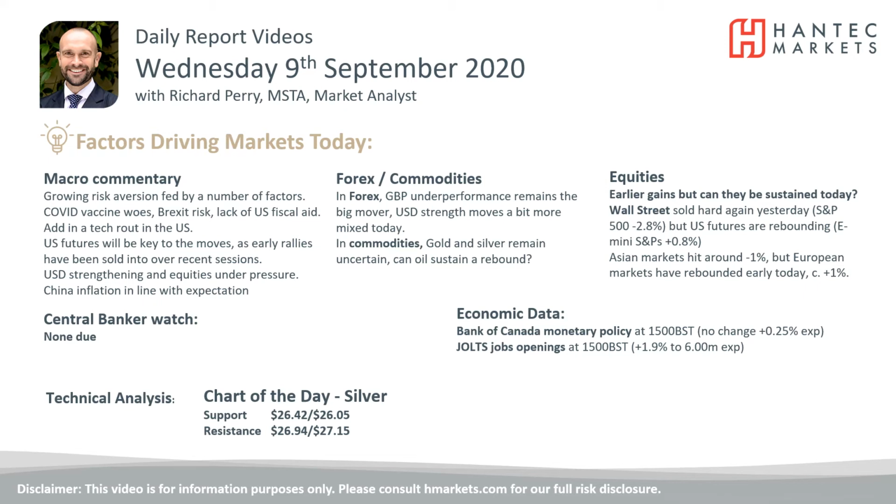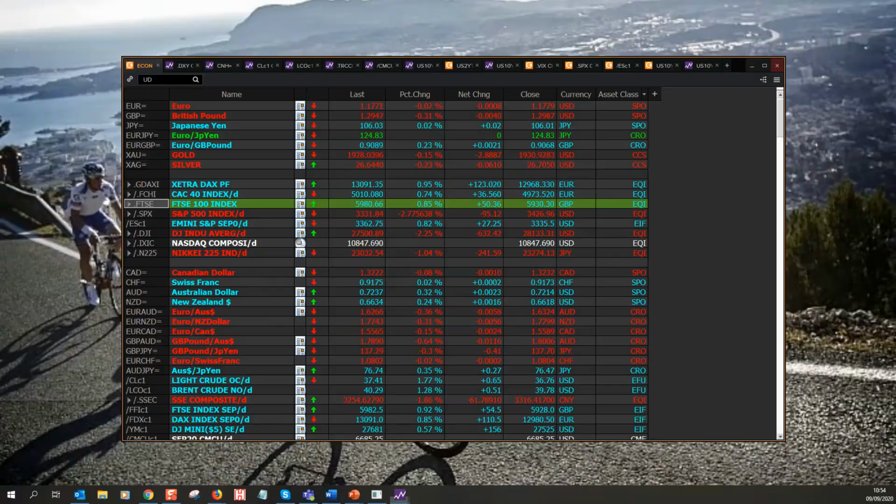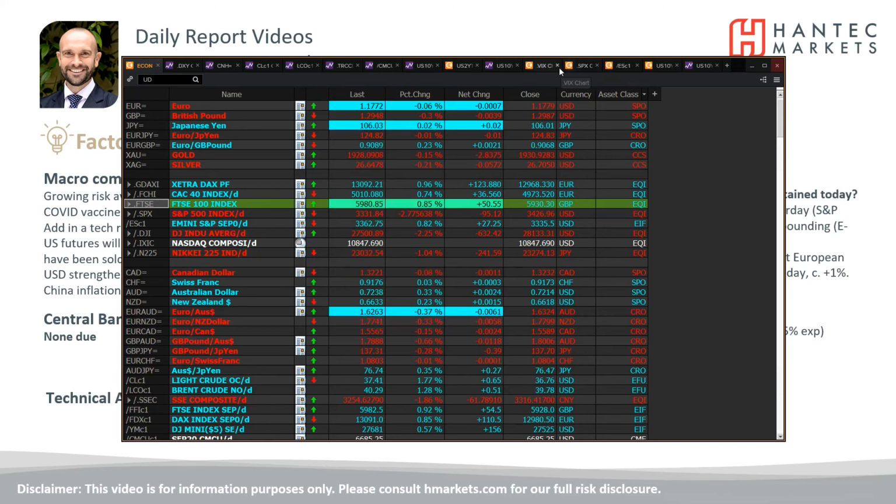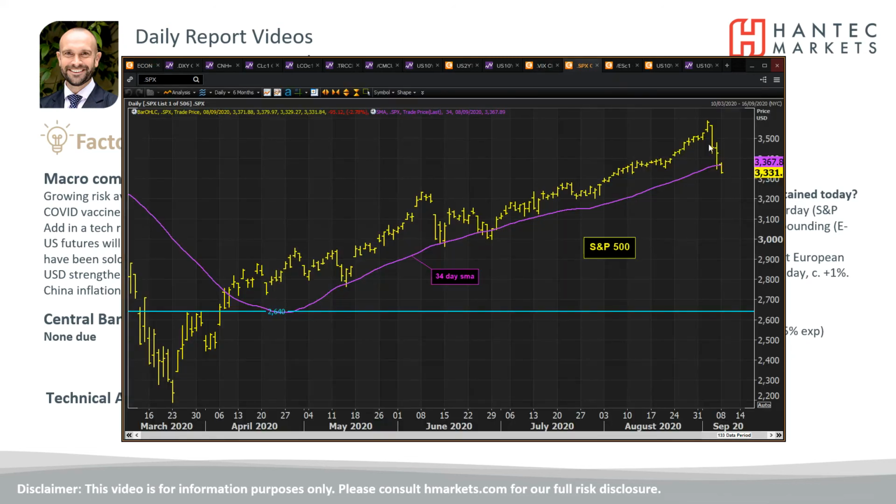Well, there's been a massive tech sell-off continuation actually through Wall Street in the last few sessions. What we've seen is that big tech sell-off has driven key indices lower. The S&P 500 has had another downside day, 2.7% lower, and it really is selling off quite hard.